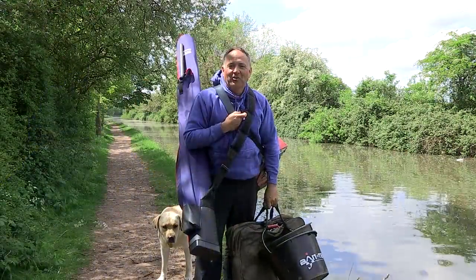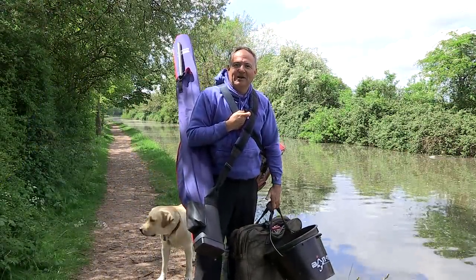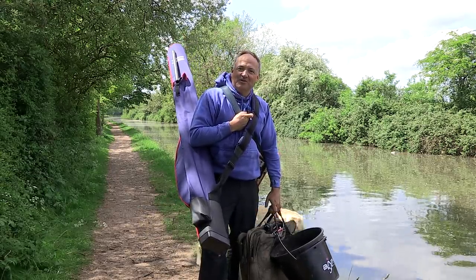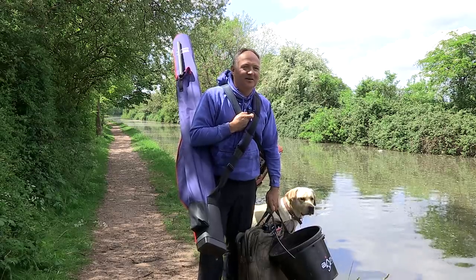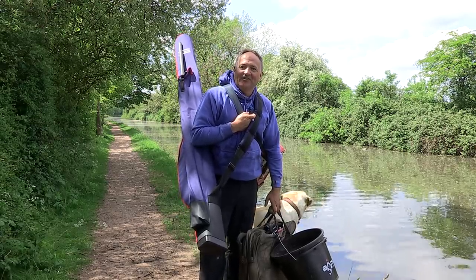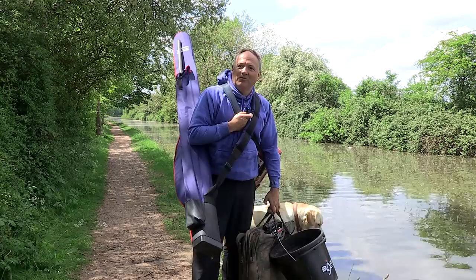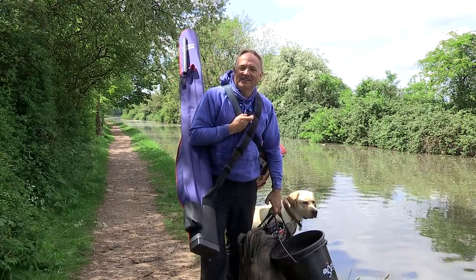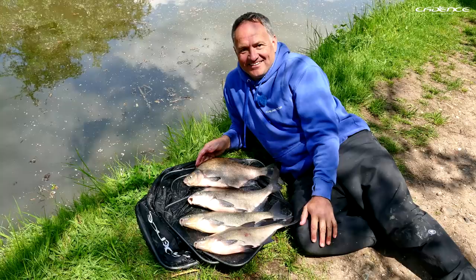Well, I didn't get any more bites on the waggler or the feeder. Obviously moving that snags disturbed the shoulder bream and they've disappeared, but I've absolutely loved fishing like that today on the canal, fishing the waggler and the small feeder. It's brought back lots of memories from the past. And I'm really pleased to catch those four nice bream.